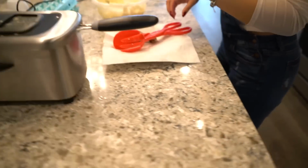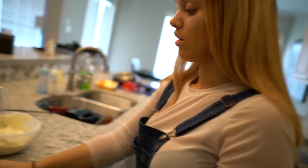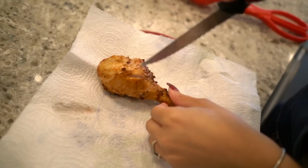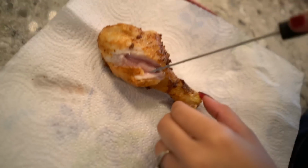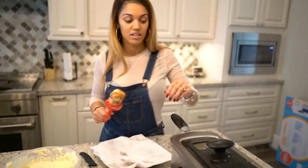Alright. I'm gonna cut this one open though. See if we can... look. Cheesecake chicken. New recipe. Ooh, it's not even done. Oh no. So we gotta fry it. We gotta fry it more.